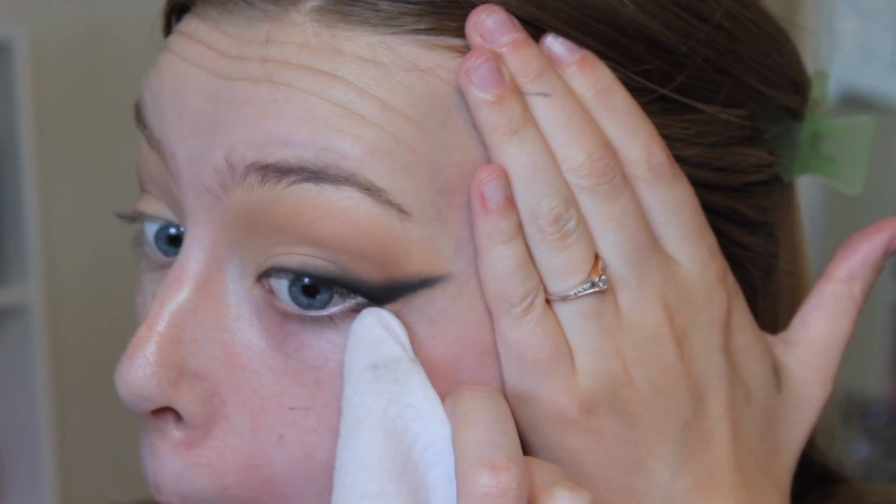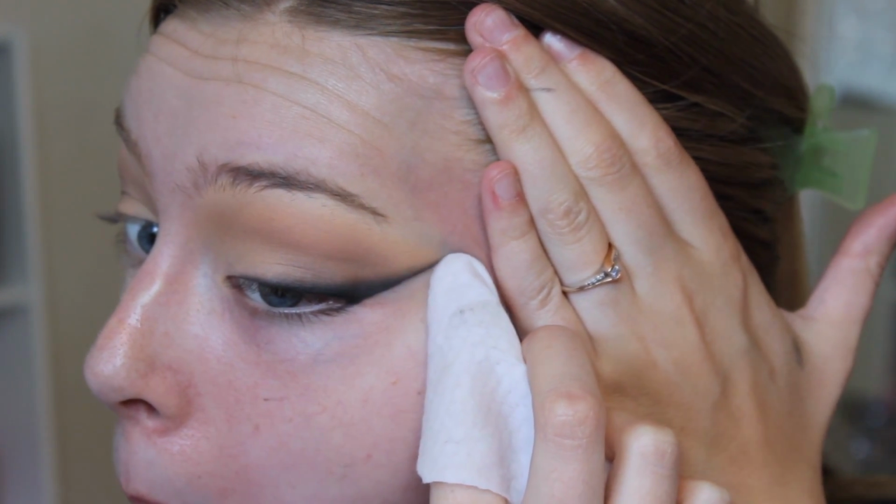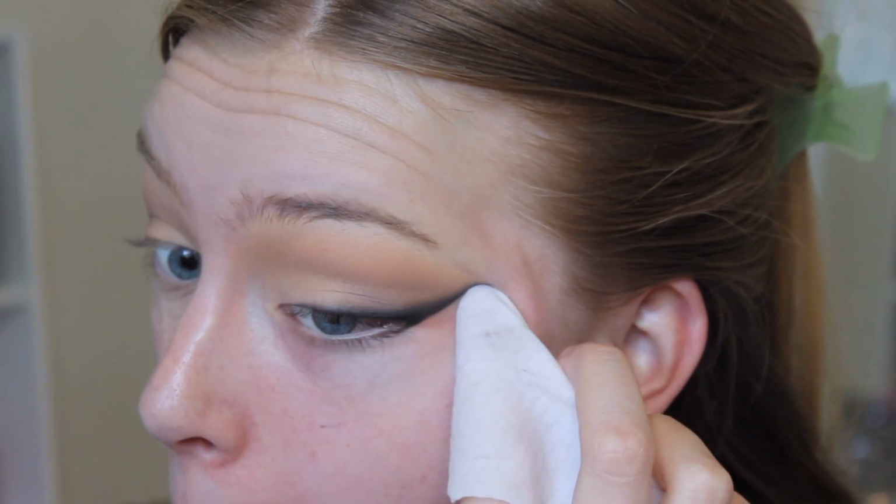Okay, so now for the part that it really all comes together, you want to take a makeup wipe. I like to kind of wrap it around my finger like this. I just feel like it gets the sharpest, most precise line. And this is also when the tip of the wing is really going to smoke out as well and look really like cat eye, you know. And there it is, you have a really nice smoked out winged liner. So I'm gonna go do this eye really quick and I will be right back.